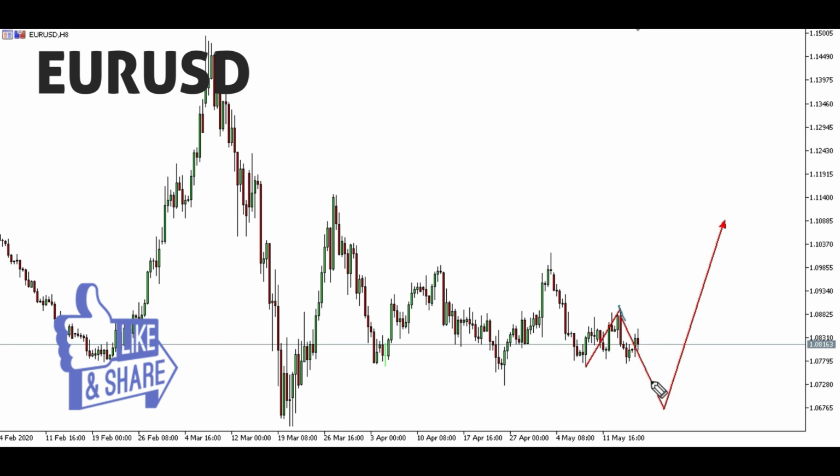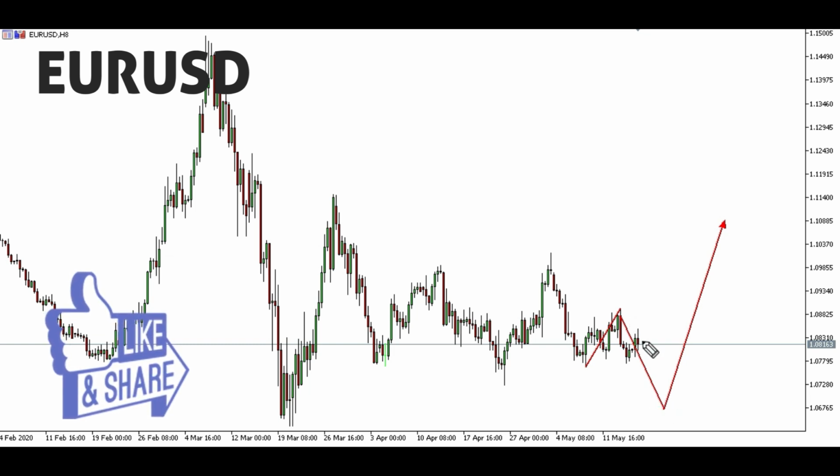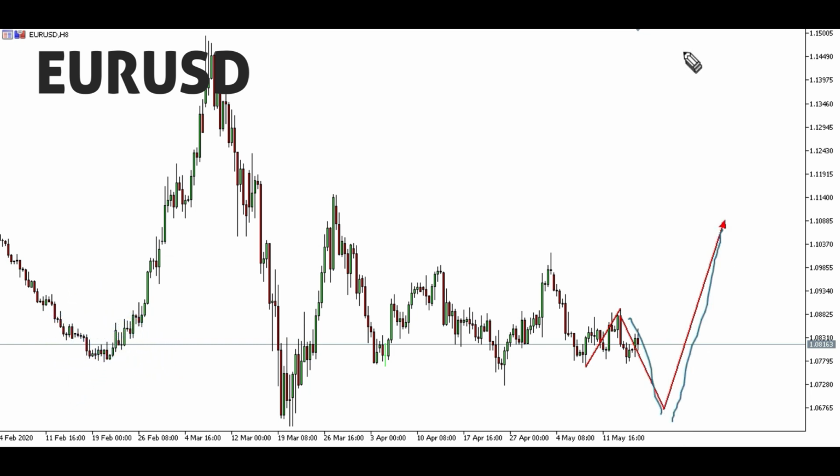All we want is for this down move to happen so that we can confirm our buy opportunity, because the buy is much bigger and it gives better risk to reward. So we will wait for our buy. Euro USD, so no sell for us, we only want buy.